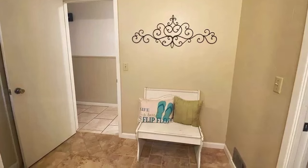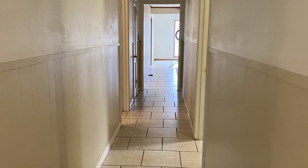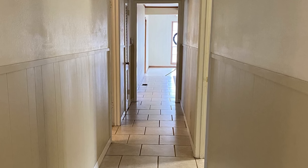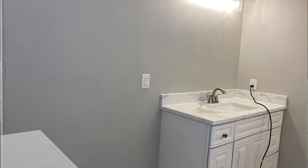One of the things we ran into that I really didn't expect is that the beadboard that was in the existing hallway was interrupted from the door, and we had to figure out how we were going to make that tie in so that when people looked down the hallway, they couldn't tell that we had actually filled in a door space.